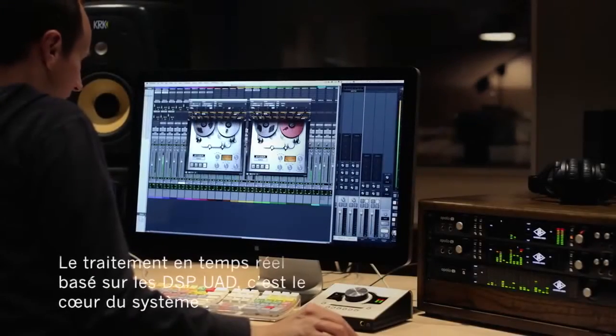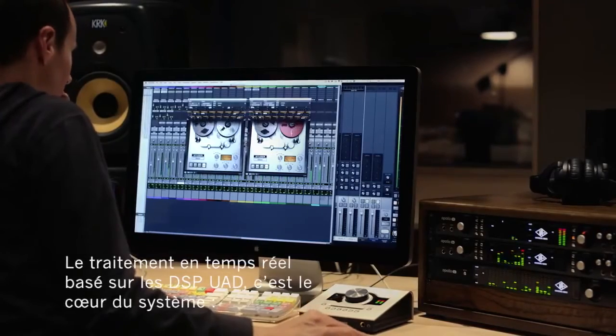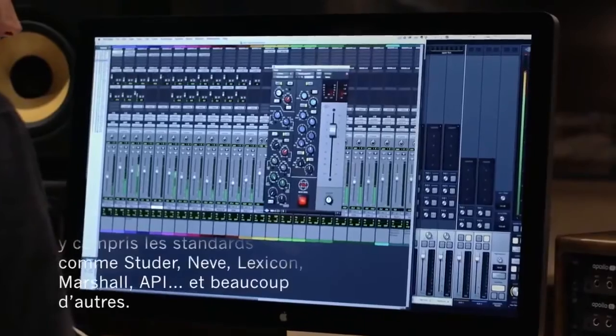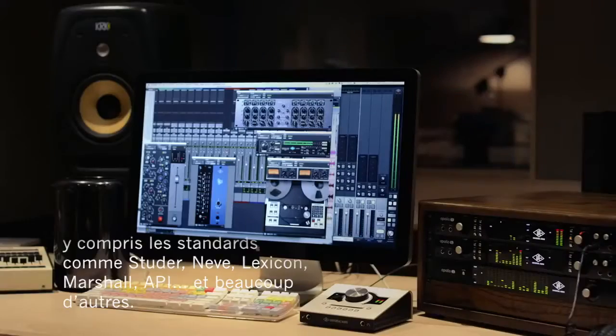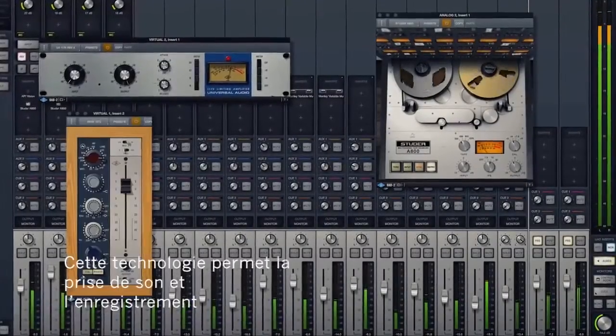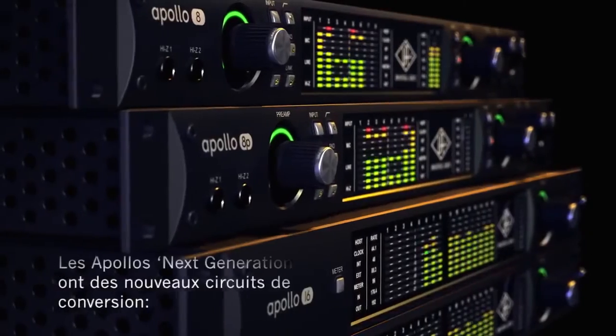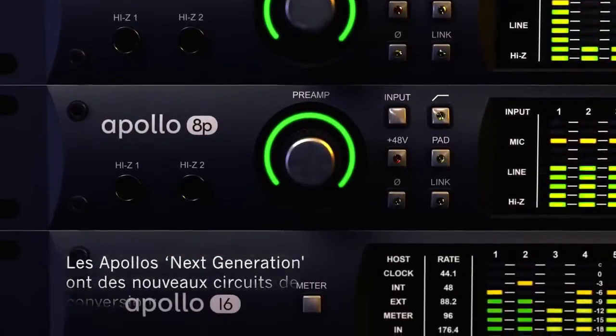Real-time UAD processing is really the heart of Apollo, and it runs the full library of UAD-powered plugins, including those from Studer, Neve, Lexicon, Marshall, API, and so many more. And what it really allows you to do is track through all of our plugins in real time with no latency.